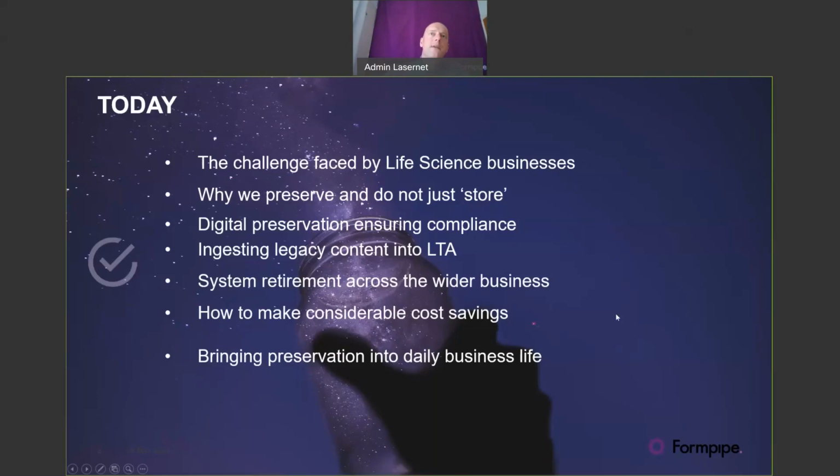So just to recap, that is looking at compliance. It's then looking at how we can introduce cost savings, real life cost savings, and then also bring in efficiency in.